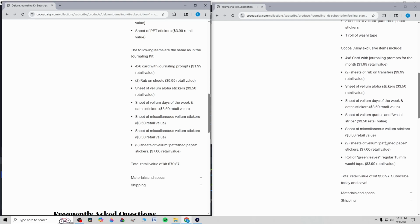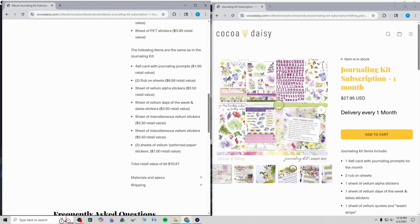So I go to the journaling kit and I compare. Okay, this is the same. These are the same. Those are the same. Those are the same. And really the only thing that's different is it has a different washi tape, which is why I am getting it, because I want that Green Leaves washi tape. Look, 15 millimeter, regular 15 millimeter. So it tells you it's the regular width. Okay, so that's that one.